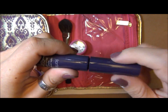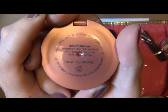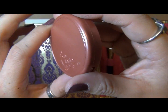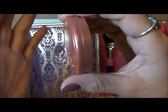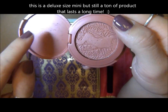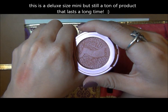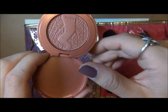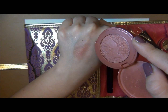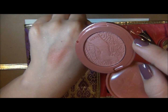And last but not least, this is the gorgeous Amazonian Clay 12-Hour Blush, in the color Adventurous, which I think is unique to this kit. I love that their packaging matches the blush color, so it's really easy to pull it out and find it. I want to say this color is kind of like a terracotta. I swatched it because I was trying to figure out how to really describe it. It's kind of coppery, but it's not super orange and it's not super brown. It does lean pink, but it's not a pink pink, and it's not really plummy in my mind. I don't know, I hope that makes sense.